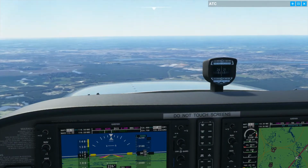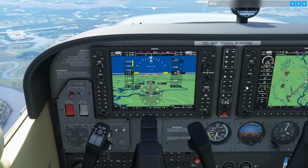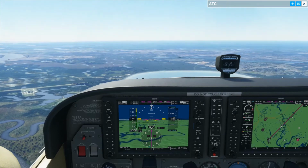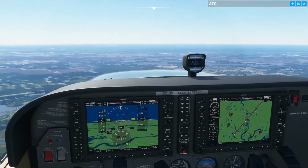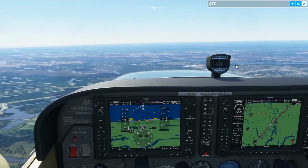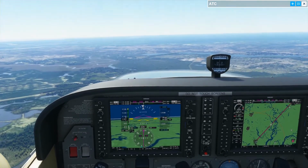Alrighty, that's all set. We are approaching the airport now, so I'm going to go ahead and disengage the autopilot, and we're going to fly this baby manually. I'm trying to figure out which airport that could be in front of us. It actually might be Charleston, so I'm just going to descend a little bit here. Let's go down to about 2,000 feet.